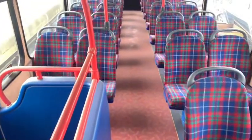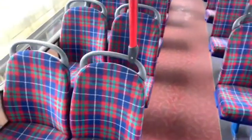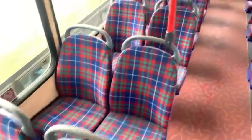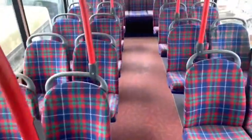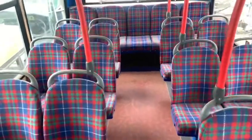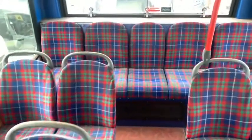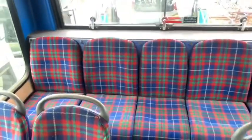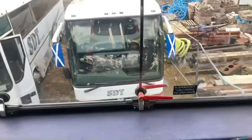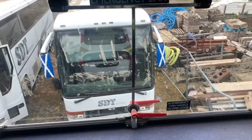As we continue to the back of the bus, our red handlebar and tartan interior continues. This is standard 2-row seating all the way to the rear of the upper deck. As we continue, we see no smoking signs on every second window upstairs, and then we see the fire exit window where passengers would climb out and be rescued by emergency services in the event of a fire blocking the stairs leading down to the bottom deck for a safer escape.